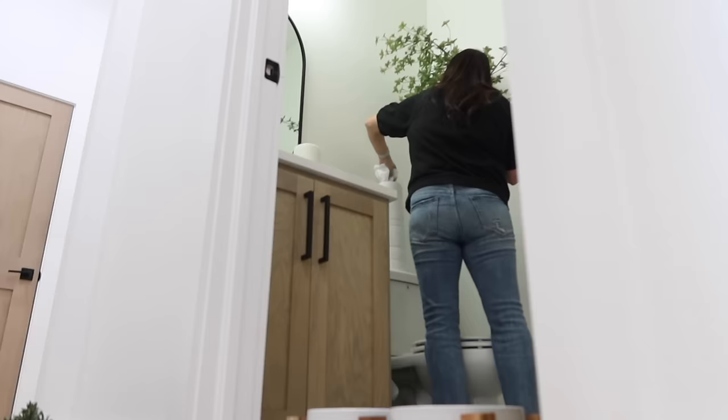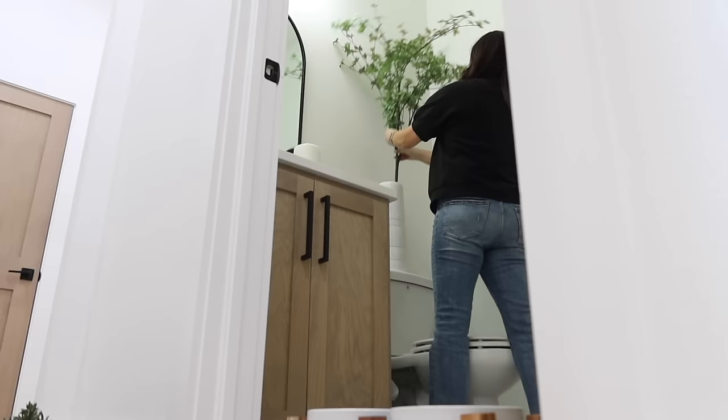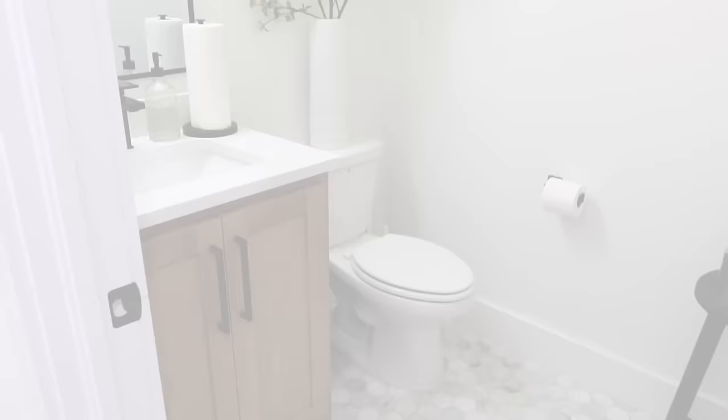But now Chase was able to cut this big stem down. It had like 5 rods in it, so it was not gonna let me cut through it. So I was glad he was able to, and I feel like it looks perfect in this bathroom because there's not a lot in here. It's white, it's simple, there's no wall cabinet, so I feel like it just really fills up the space.